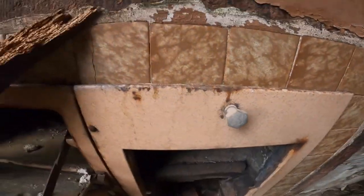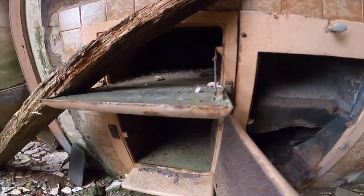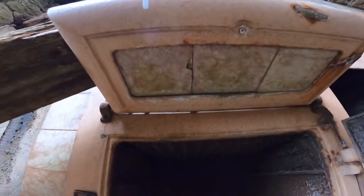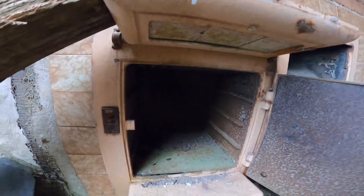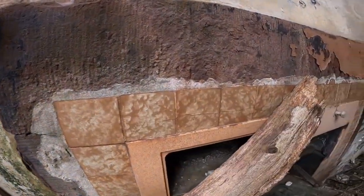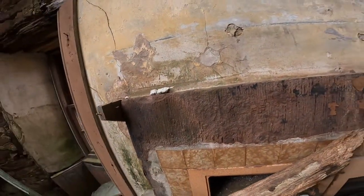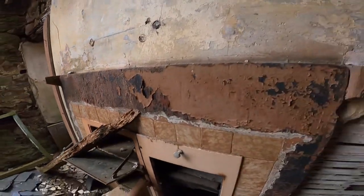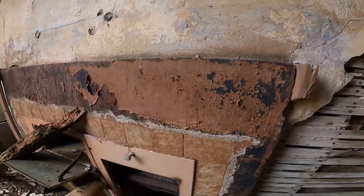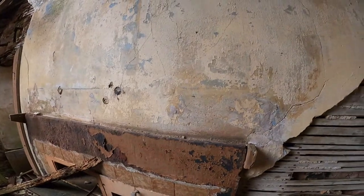Look at that there, I think that was a vent thing that you could operate for the chimney. And look, there's tiles up on there too. I love these old tiles here that go right around it. And the colours back there with something else. And then look, they've had their mantelpiece here painted that kind of browny colour. And then they've had a wee wooden mantelpiece there too.